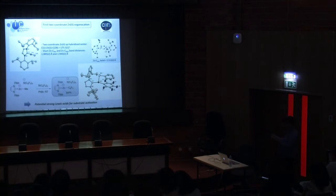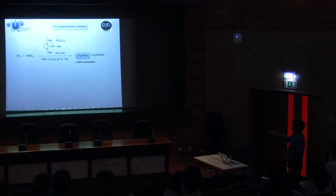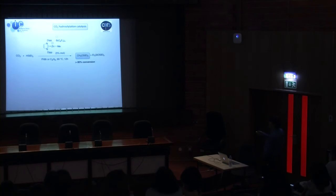So of course, these two are good candidates as strong Lewis acids for CO2 and substrate activation, and we started with, of course, CO2 hydrosilylation. Now what works, and it does work luckily enough, is if you just do this reaction under the same conditions that we did before, bromobenzene, 5% of the zinc cation, 90 degrees for 12 hours, you convert selectively over 95% conversion. Now you don't go to the monohydrosilylated product, but you go directly to the silyl ether. So you've got three reductions selectively, and you form this silyl ether, a direct precursor to methanol.